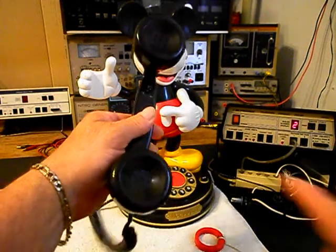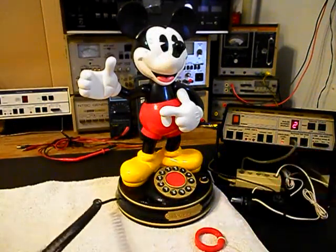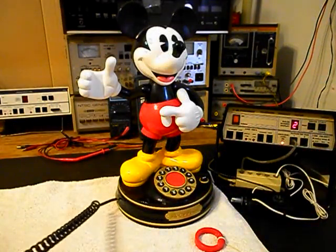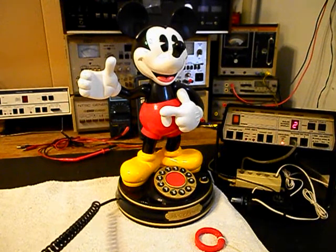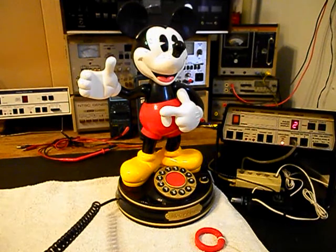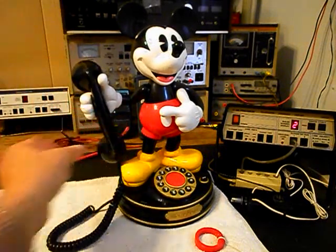Now we want to go ahead and transmit into the handset. If you watch that red light on the analyzer, every time you see that red light light up, that's an indication of 100% modulation on transmit. 1, 2, 3, 4, 5, 6. Hello? Hello. Go ahead and hang our handset up.